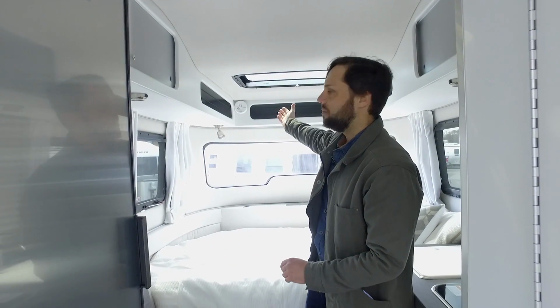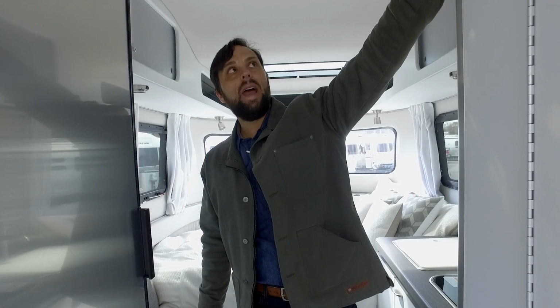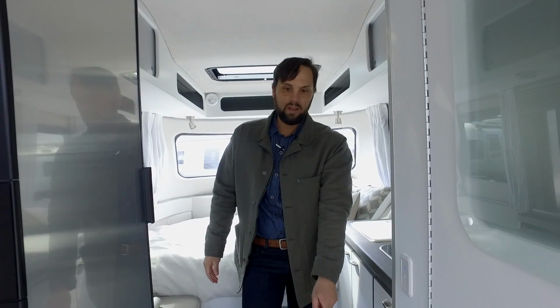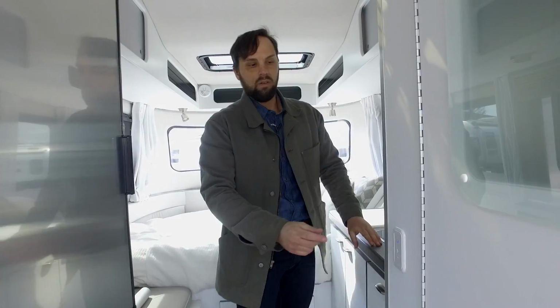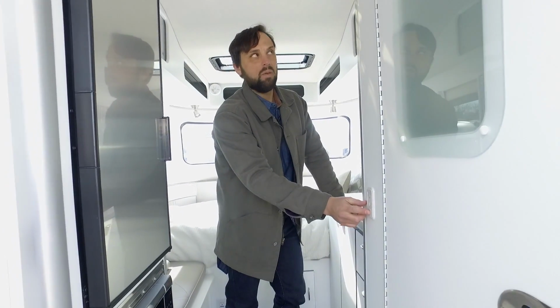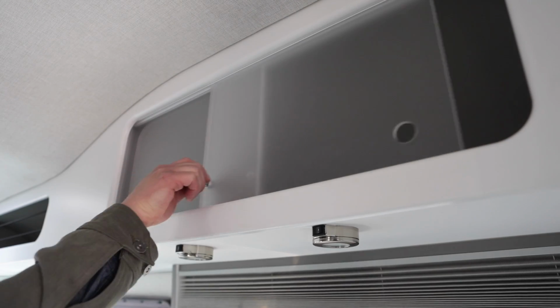It's built to code. It's got your carbon monoxide detector in the bedroom with a 9-volt battery, a smoke detector here in the galley, and a propane leak detector down on the floor. Fire extinguisher as well. Your lighting in your bathroom is controlled off this light switch here, and it is dimmable. These cabinets up top slide freely.